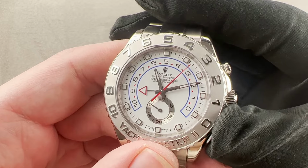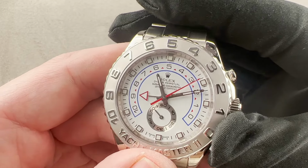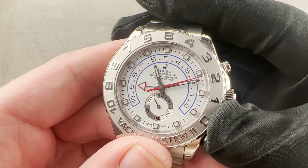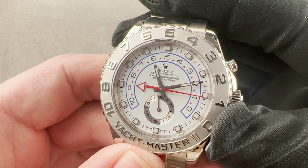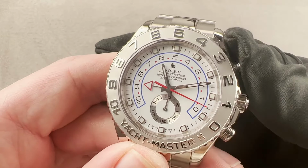It is for timing the countdown to the start of a match or a race within a regatta, a competition between racing sailboats. Generally racing sailboats. There is some powerboat regatta, but it's uncommon. So this is a yachtsman's watch.